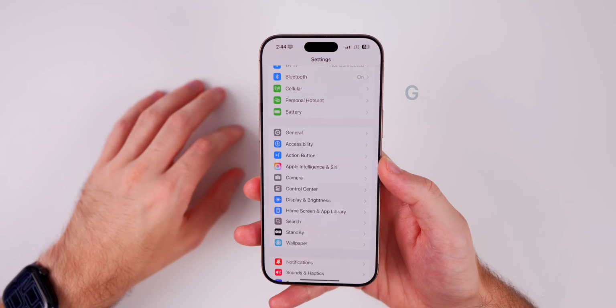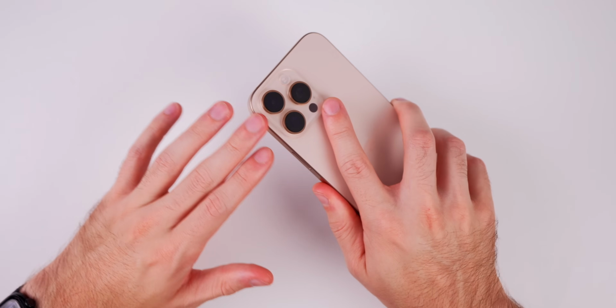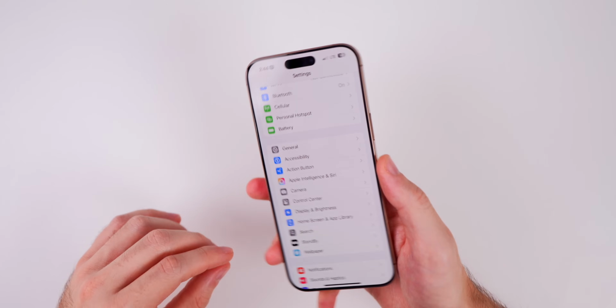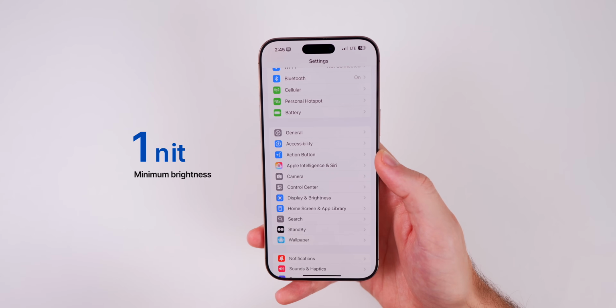Now, here's a tip related to the brightness of your phone's display. If you've ever tried to lower your iPhone's brightness late at night all the way down to like 0% and you still felt like it was too bright, well, the iPhone 16 Pro and Pro Max could address that because we now have a 1 nit minimum brightness.